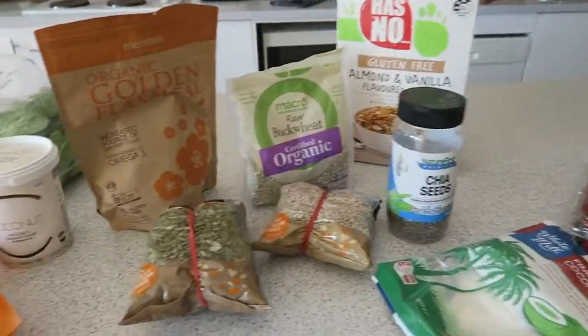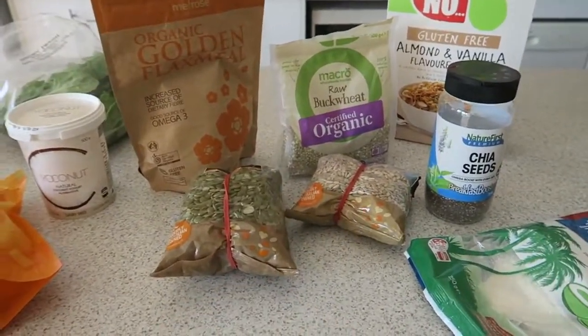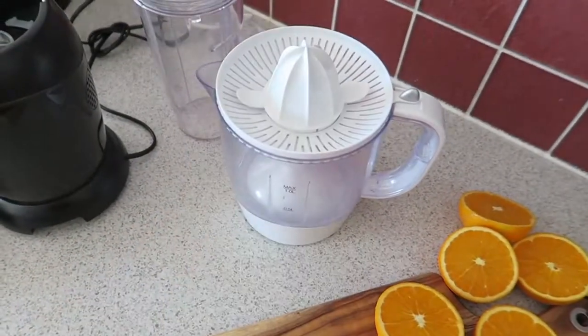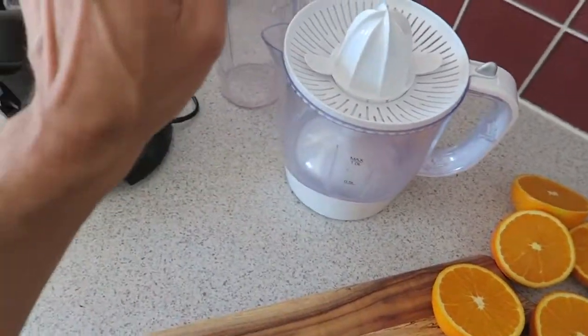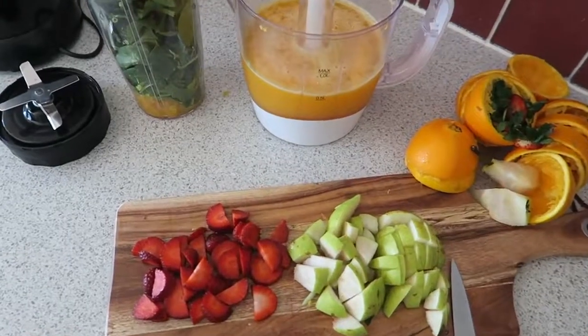It's been long enough for me to go over each of the ingredients. I'll put it together nice and quick and we'll be done with this video in no time. There are all the oranges cut up, ready for juicing. Smash that out, get it up to about here. Spinach, oranges in there, ready. Let's do it. So all the juice is done.